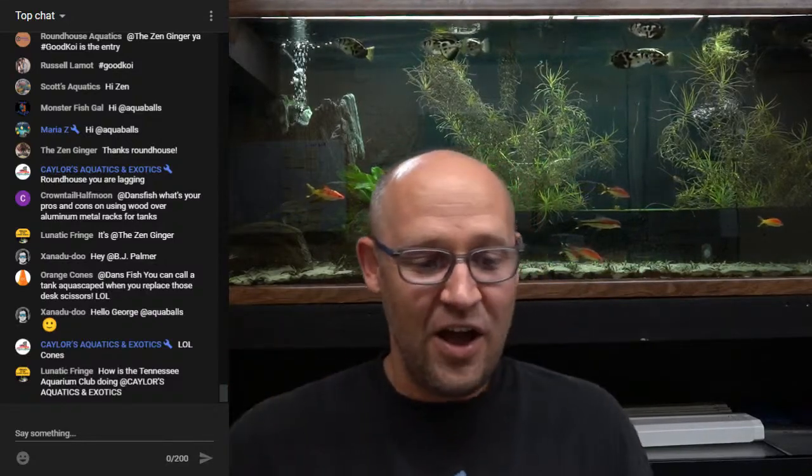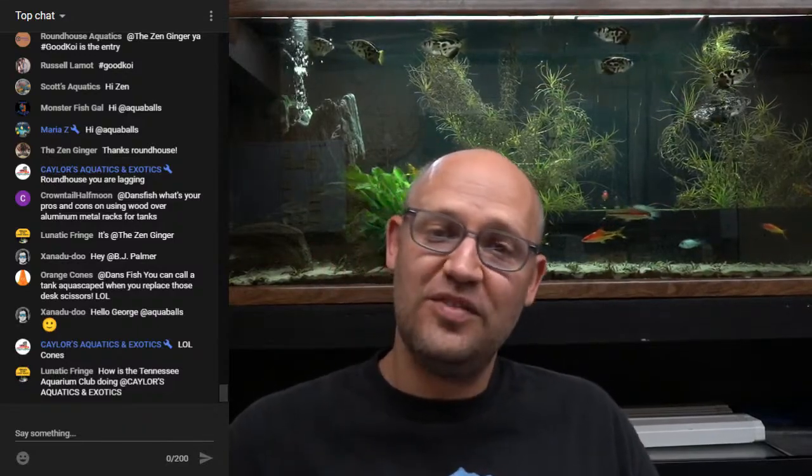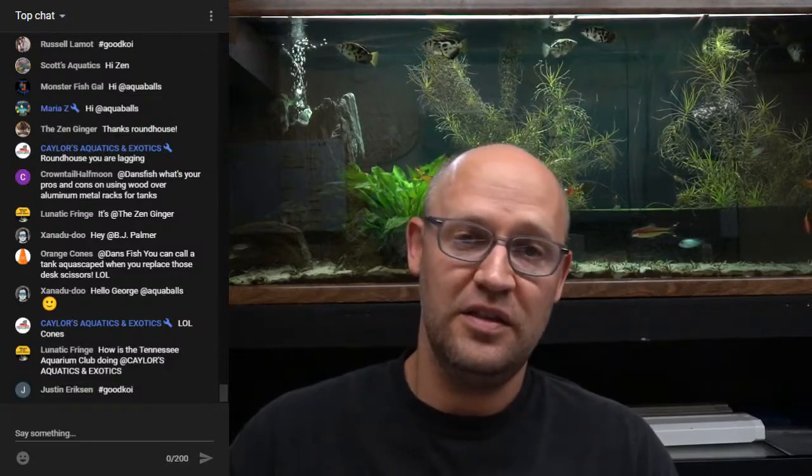Roundhouse Aquatics. Hey, what? I did that wrong. Hey. What are those black and silverfish behind you? See, I didn't ask about the orange ones. That's funny. Hey, I was able to get a nice batch of archerfish in. So hopefully if they do well, they'll be released for sale in the next couple weeks. And they're doing great. They're eating, they're settled in, so I'm pretty happy about them.